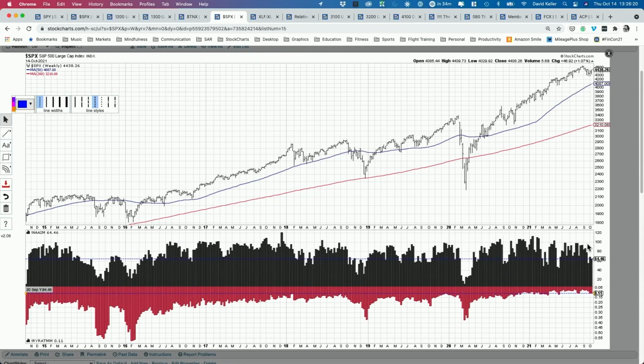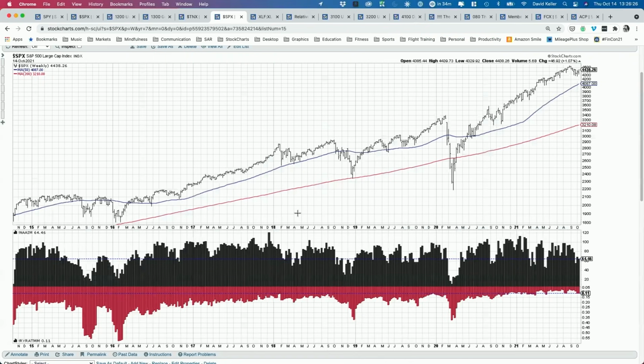Euphoric readings from the name exposure index are when this gets above 100%, which implies that the money managers responding to the poll are net leveraged long, right? Basically, on average, we're over 100% long. We're nowhere near that, which basically tells you that even though the market has bounced higher in the last week or two overall, the money managers in this poll are certainly not on board with the bounce here. They're still more defensively positioned overall.